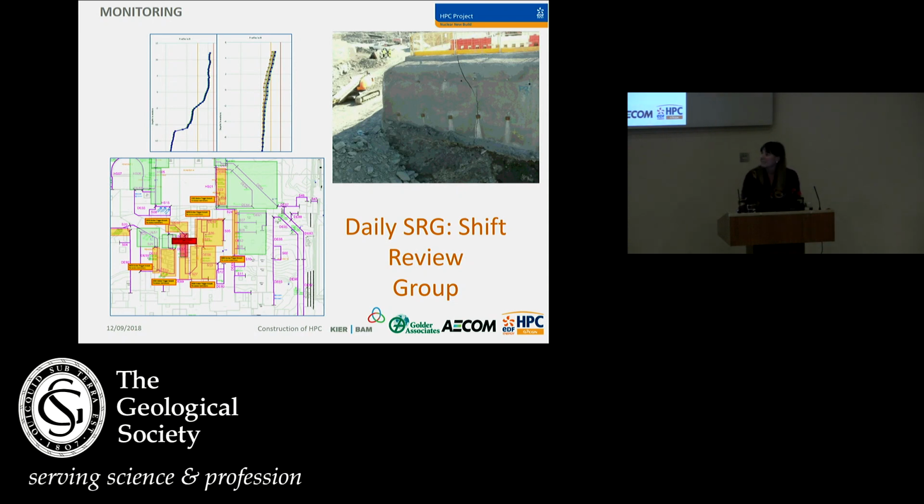Now, these faces and the groundwater levels are monitored daily. We've got a series of inclinometers, total stations, prisms, and piezometers all around the site monitoring these slopes, monitoring these excavations to make sure that nothing is unstable. So any significant movements or rises in groundwater level are identified, and we discuss these during a daily meeting.